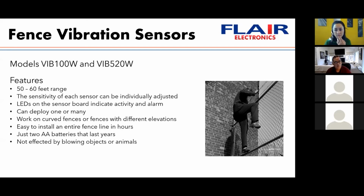So the range on these models is 50 to 60 feet of fence. Some of the other great features, the sensitivity of each sensor can be individually adjusted. So this means, if you have a fence that may have a tight section and a loose section, or it's an older fence, you can put a sensor on that particular 50 feet and adjust it to that section of the fence. That may be a higher or lower sensitivity than a section further down.